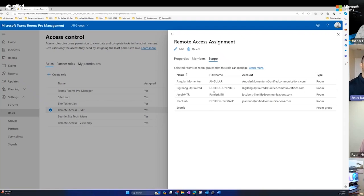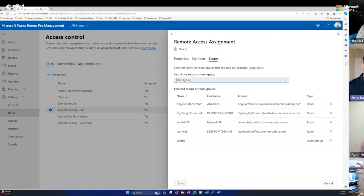So let's say that you are in an organization that has a global presence, in the US, but also in Europe. And then you want to assign 2 different partners per region. So you can select which Microsoft Teams Room device you want to give access to this group of people. For example, if I go here to edit, I can start typing the first letter of the room, and then it'll auto-populate here. In this case, I can look for maybe my Surface Hub that I know is an MTR device. So one second. And there you go, it should be populating.